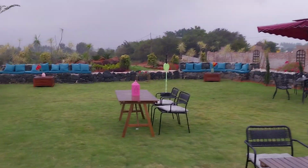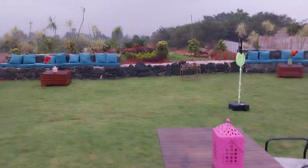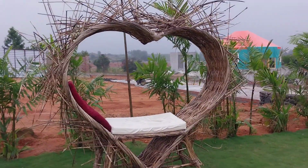So Boho Green Hills, this complete project is 32 acres, and we have 118 plots in it. Plot sizes are available from 6,700 up to 14,000 square feet.